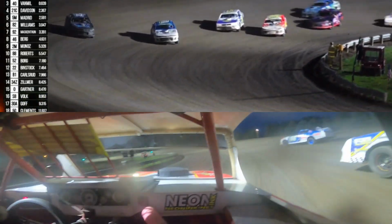And they have a 2-car breakaway going into turn 3. Labatt, your leader. Van Mill in second. Out of turns 3 and 4. Van Mill takes a look to the inside. We got one going around.